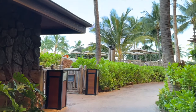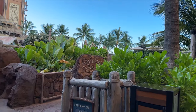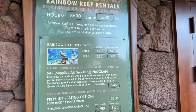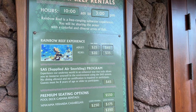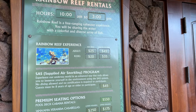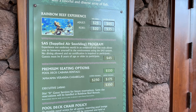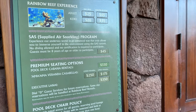So, as we showed you on the map, you've got a number of pool and water areas, things like that. This is the Rainbow Reef now. It is closed at the moment, but the hours are 10 a.m. till 3 p.m. You can do the Rainbow Reef Experience, which is $25. You've got the length of stay pass, which is $45. And then for children, it's $20 and $35 respectively. You can do supplied air snorkeling, so scuba, really, for $45. And then you can also purchase your premium seating here as well, which can be a little pricey.